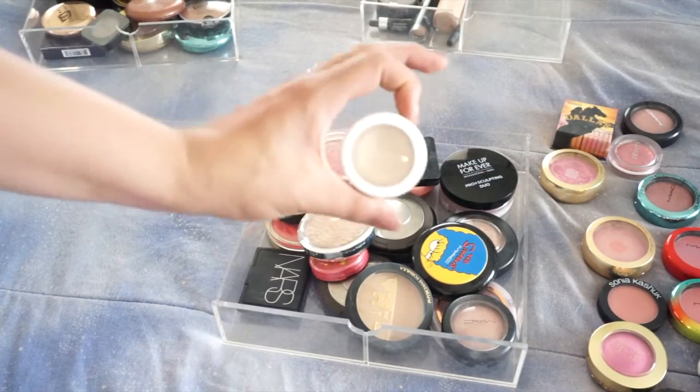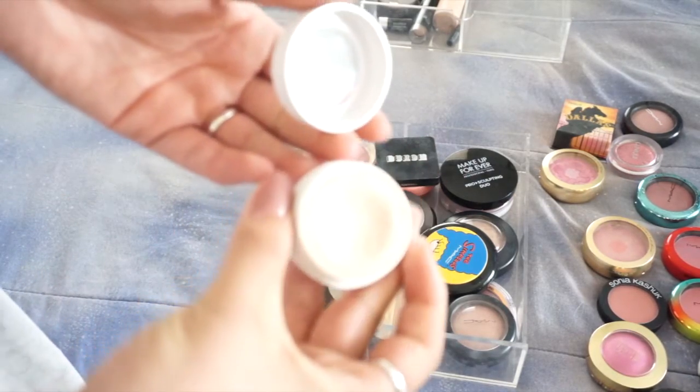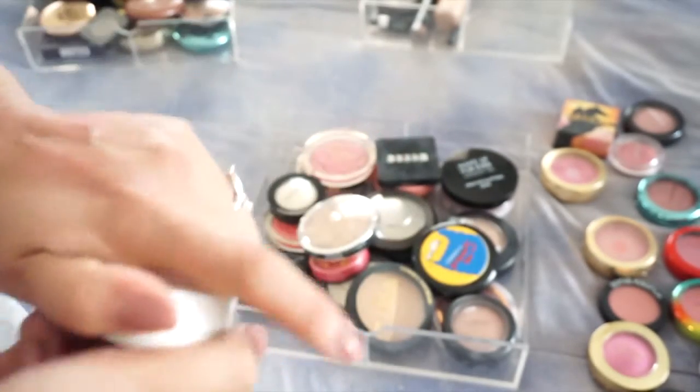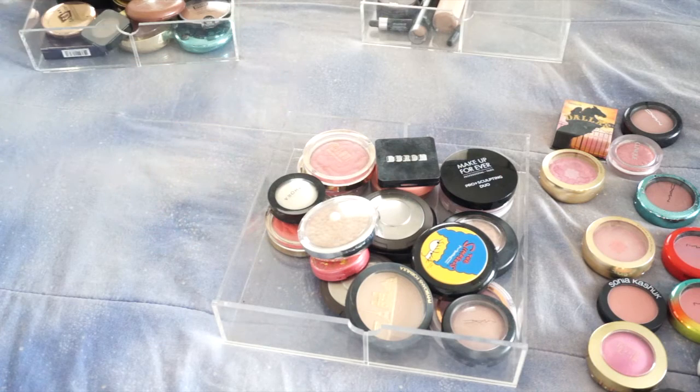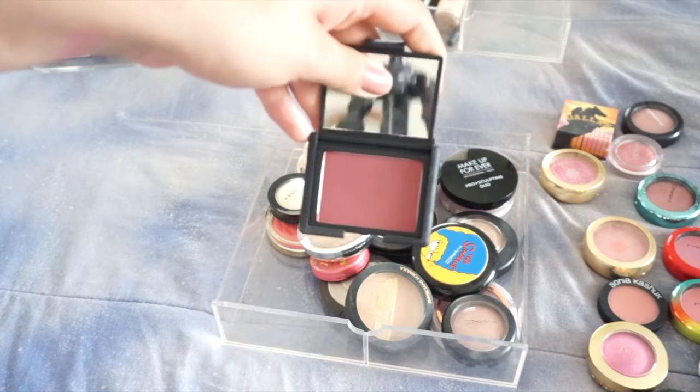Oh, I have a random Colourpop highlight in here. All my Colourpop stuff is all together, but this is Lunch Money, and we're definitely keeping this one for sure. Alright, and then we have a NARS blush here. This is in the shade Seduction. This is a really dark blush.